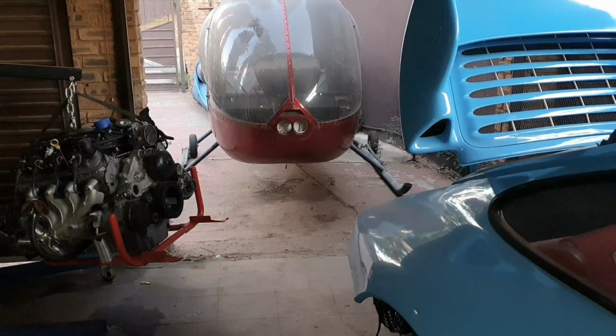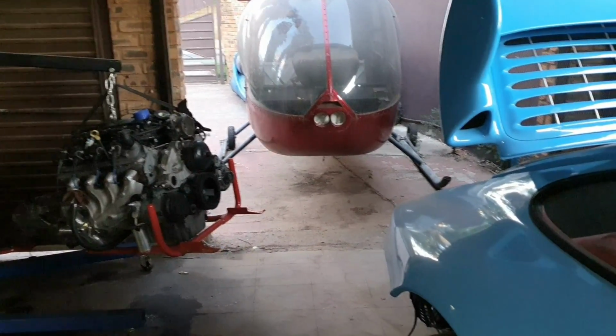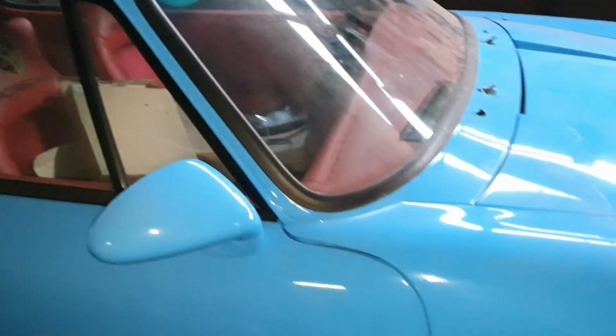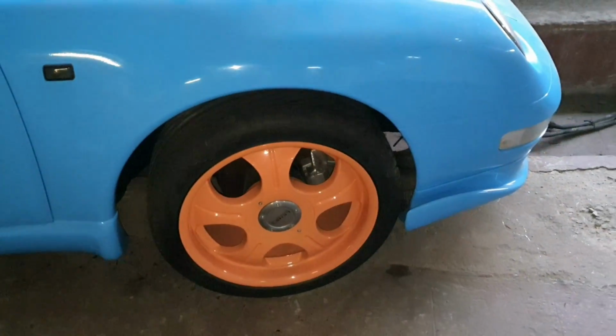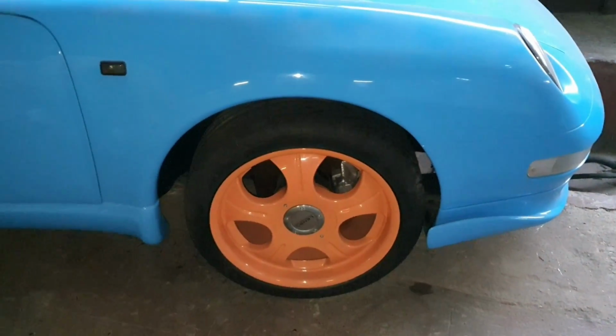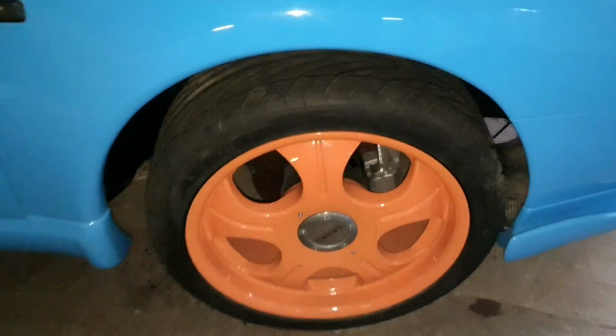Well, I almost got confused and fitted the motor into the chopper. It looks like it could fit in there, but it's gonna look so much better in the Porsche. A lot of people tell me, I love these wheels. Others tell me, just replace them. They don't like them at all. But they are really beautiful.